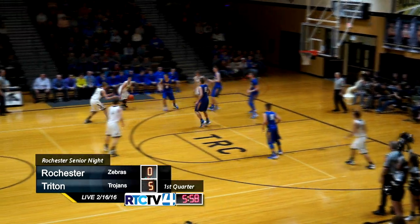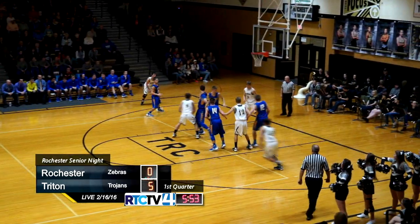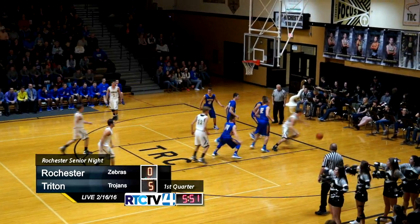Does pulling down on the net affect the shot? I mean, could that have been whistled a goaltend? Could. Gavin Lee, reverse layup, blocked from behind by Yo.